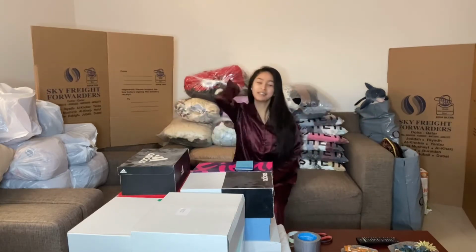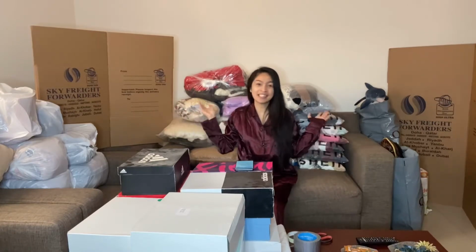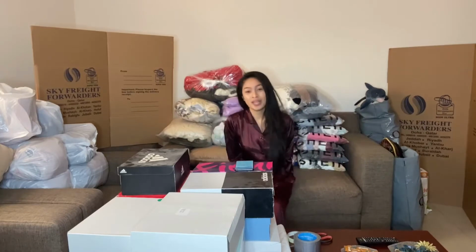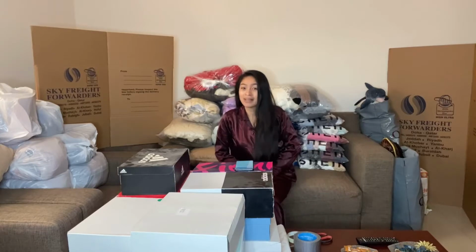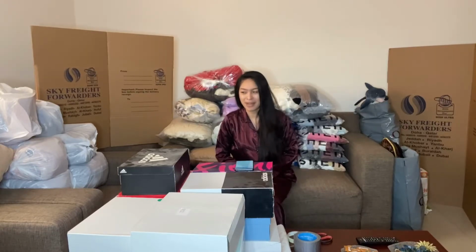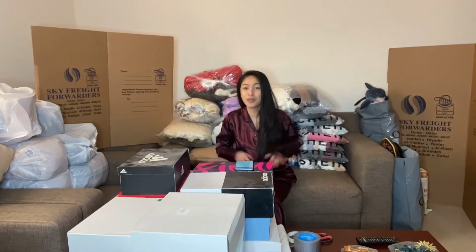For today's video, as you can see, I have a lot of things in my living room, and I have these boxes because today we are going to pack our BALIK BAYAN boxes. So it's my first time to pack the BALIK BAYAN box, so let's see how well I can pack all this stuff and manage to push it inside these two big boxes. So let's go.